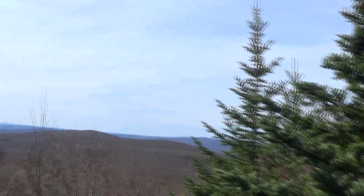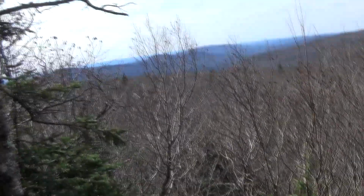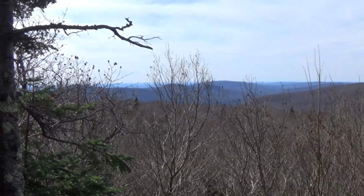Like I say, I've been to a lot of views on my four-wheeler and dirt bike and stuff like that, but when you actually work for it, it's just a whole other experience. Unfortunately, like I said, I wish that we were in fall foliage right now, because that would be amazing. Awesome.